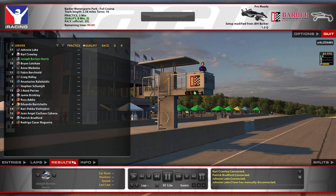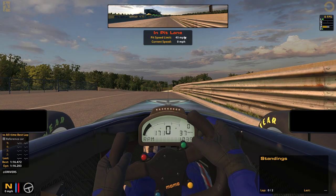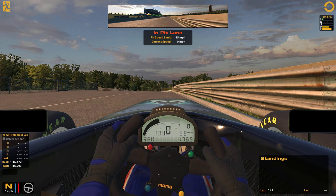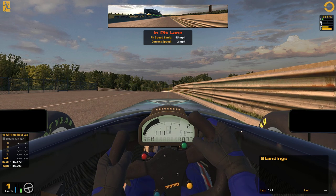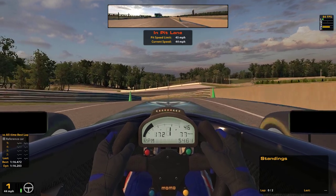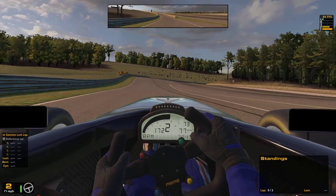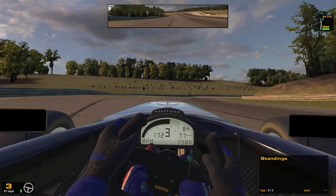So just awaiting the qualifying session to go live, and then we'll see how far up the field we can get this Pro Mazda. Now, this is last year's car, so it is the older version of the Pro Mazda. In 2018, they came out with a brand new car, which unfortunately we don't have yet on iRacing. Hopefully we do get it one day. But yeah, this old car is a lot of fun.